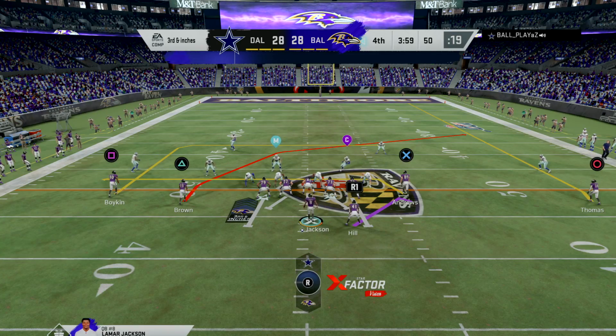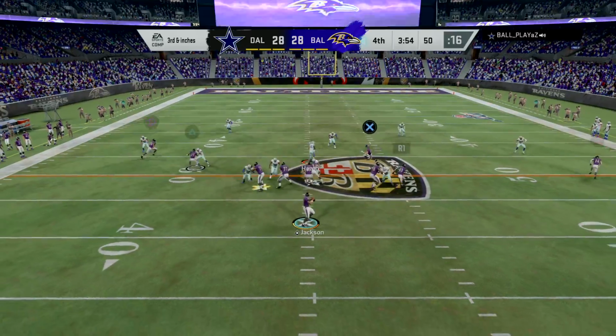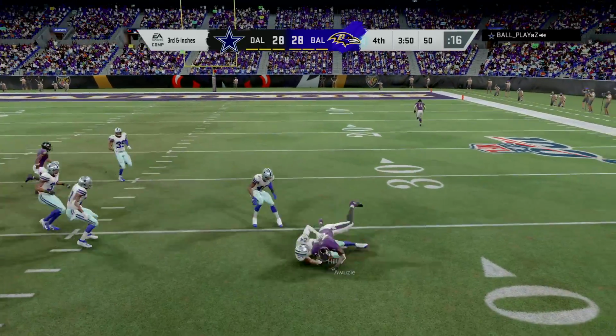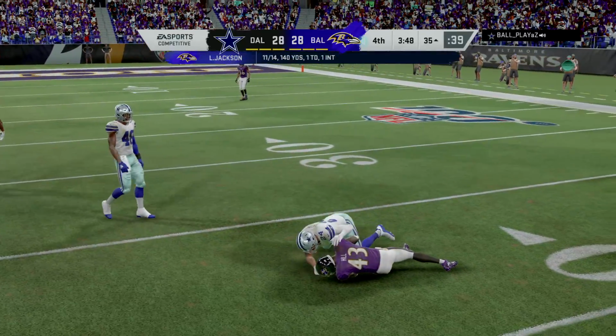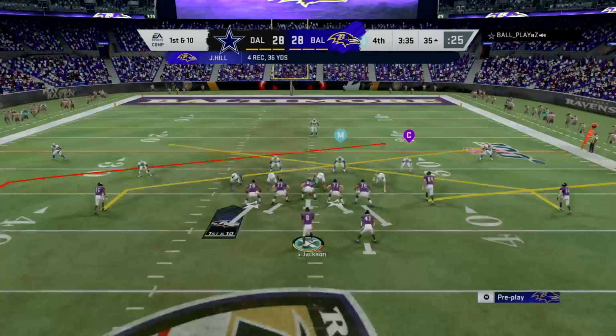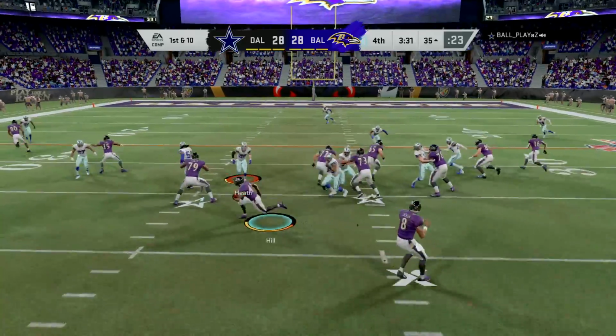The battle in the trenches never more important than right now. This is 3rd and inches. Now Jackson. He is going to find Hill here. And he's got this down to the 35. That's good for a Raven first down, 15 yards there. Ball up to the 35 now as they come up on 1st and 10.